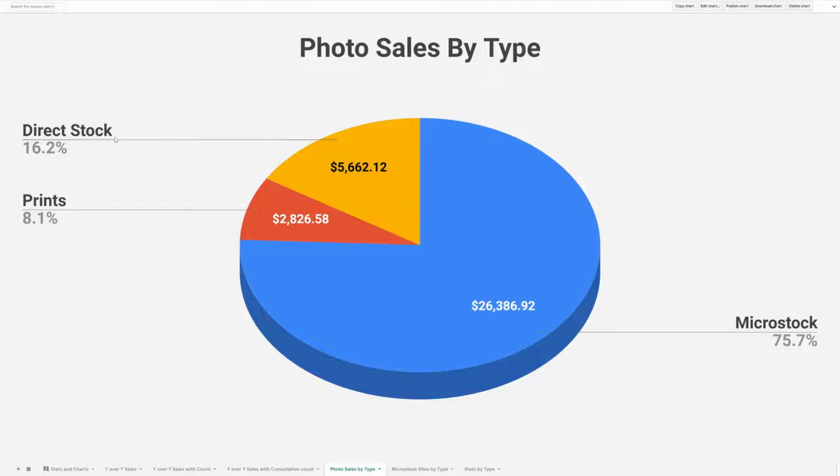I also have uploaded my photos to a lot of print-on-demand sites, and I've tried out a bunch of them, but the only one that I've really had great success with is Fine Art America. So most of my photos are on Fine Art America, and I've made some money from those as well. You can see here about 8%.